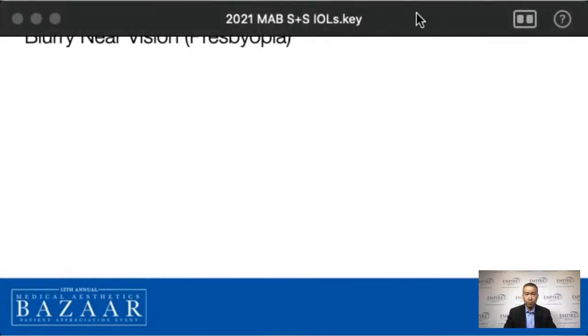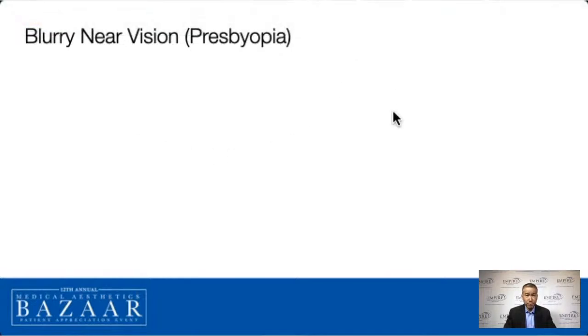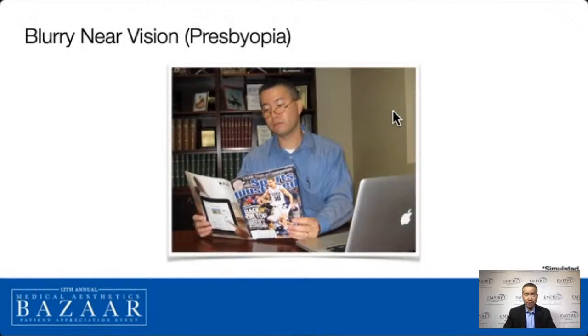Otherwise known as presbyopia. Presbyopia is the technical term, and probably a lot of you have experienced it, but maybe don't know what the word is. In fact, we're going to start seeing a lot more about blurry near vision in the months to come.